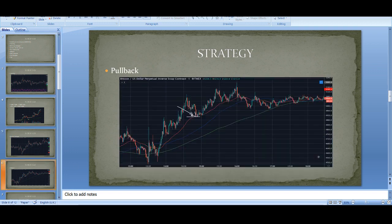What we look for is moving averages fanned out. You can see the 50 is above the 100, which is above the 200, and we look for a pullback to the 50 moving average. It can come down to the 100 moving average, that's fine, but if it touches the 200 or goes below, we do not want to trade it. And if the moving averages are not fanned out, it's not very good. Practice it, guys. I'm giving you the ingredients that you need to trade successfully. You have to implement it. You know, trading is difficult.